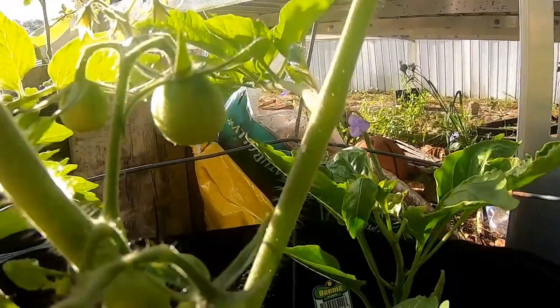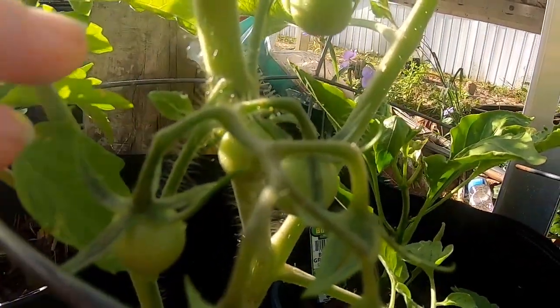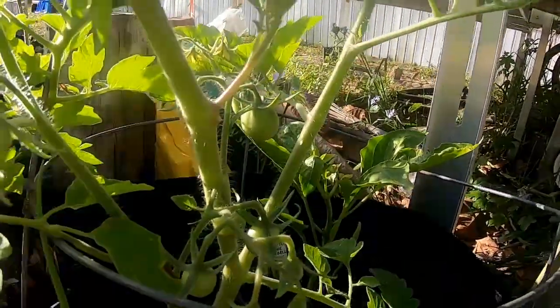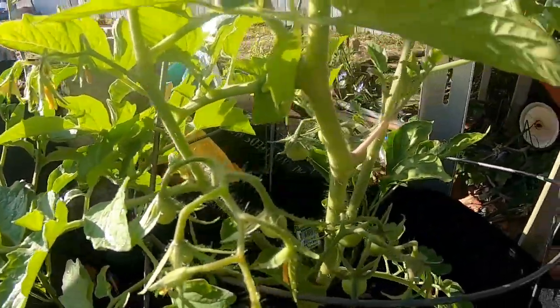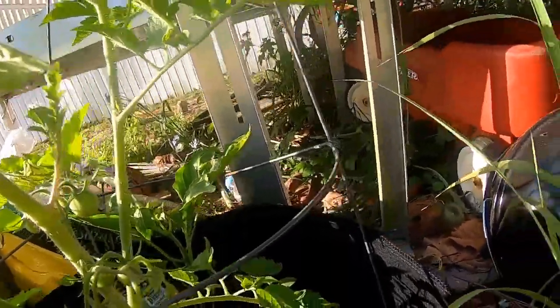I can't even remember which kind this is. I think it might be a cherry tomato, simply because of the way it's growing. But if it gets much bigger than that, it's not cherry. So we'll see. But they're doing really well. I've got a lot of little tomatoes on there, so I'm very excited about this one because I grew it entirely from seed, and most of the time I grow tomato from sprouts.